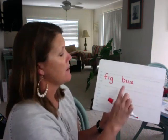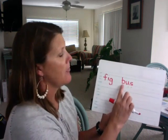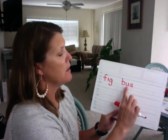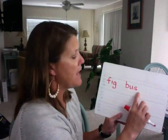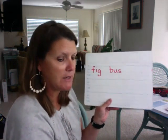Okay, so now let's tap this word out. I'm going to put my dots here so I know where to touch the letters. B, us. B, us. Bus. All right. A lot of our friends ride a bus to go home every day.